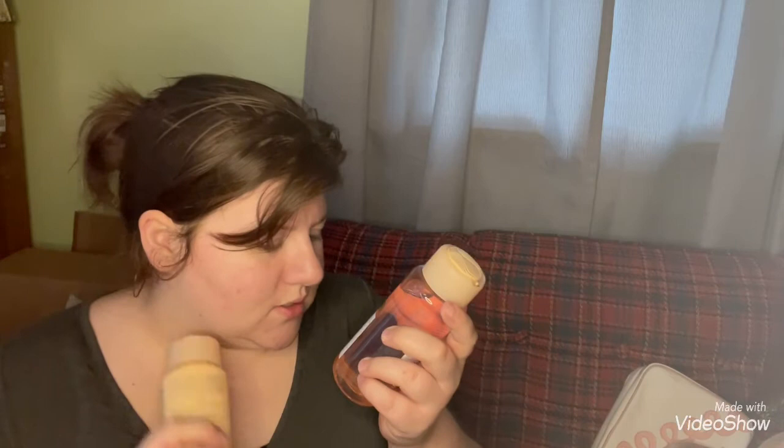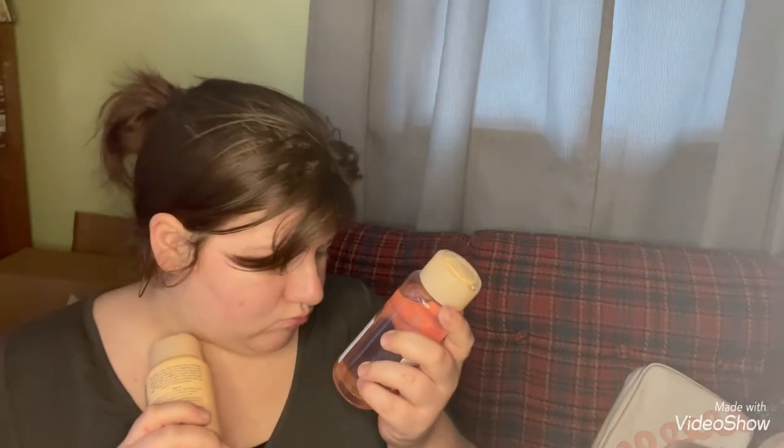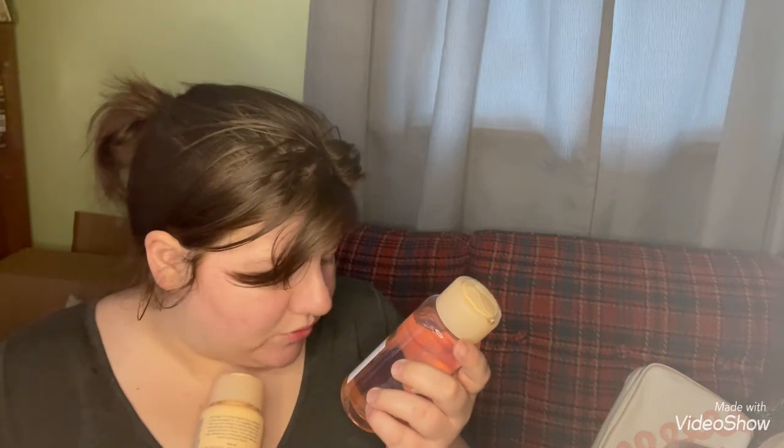This is the Kristin Ess. I've never tried either of these. This is the Kristin Ess Deep Clean Clarifying Shampoo. It says it removes build up. It's purifying and volumizing, shine enhancing, mineral detoxifying, super sudsy. These are each, I think, like $10, so they're really affordable.